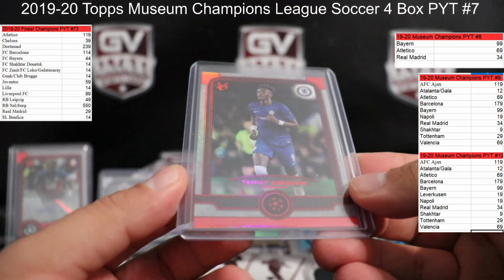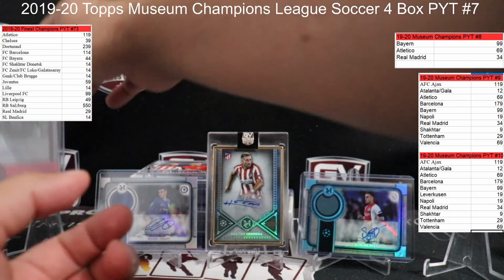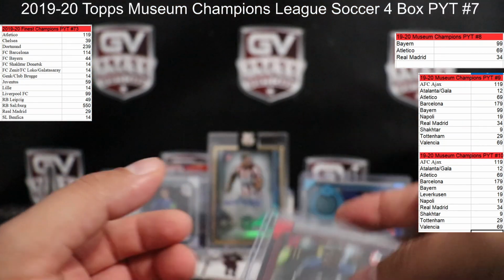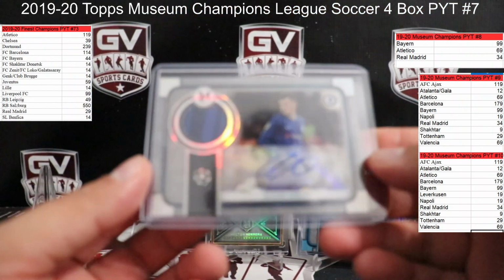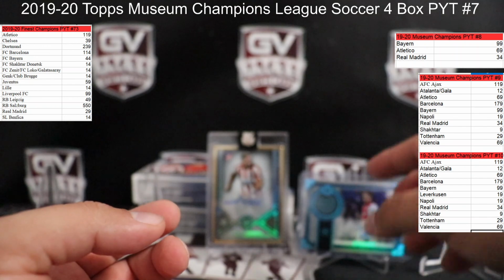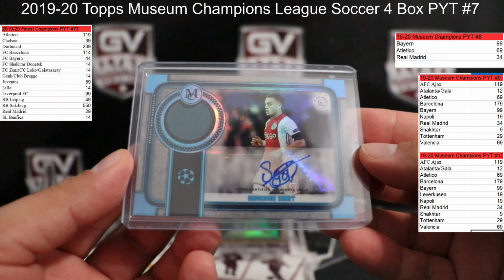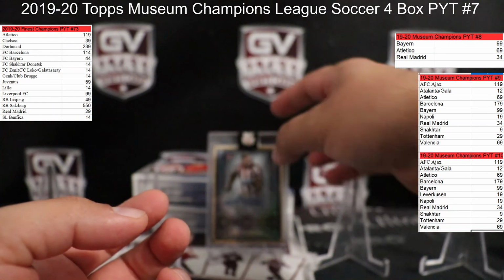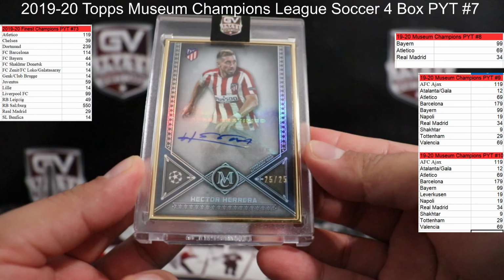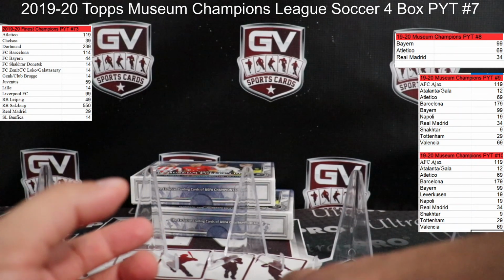We got Tammy Abraham, red at 25. Another Timothy Weah at 25. That was a nice one there for Lyle. Mason Mount for Chelsea. Jersey autograph. We got number to 75, Dest. Jersey autograph there. And Hector Herrera was the gold frame to 25. That was our first gold frame finally we hit.